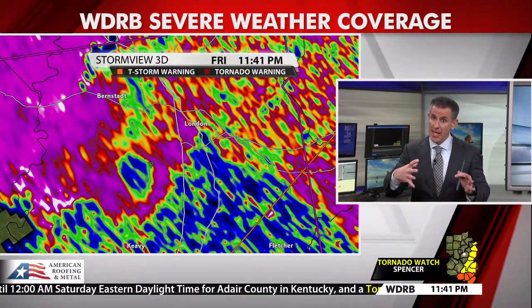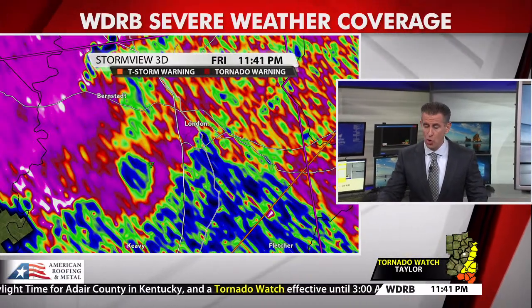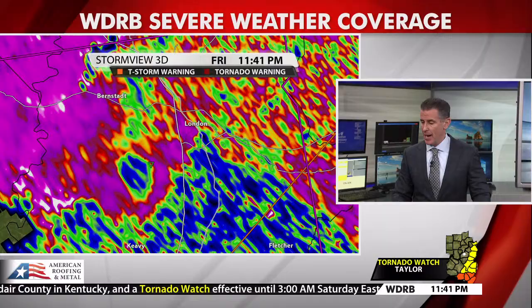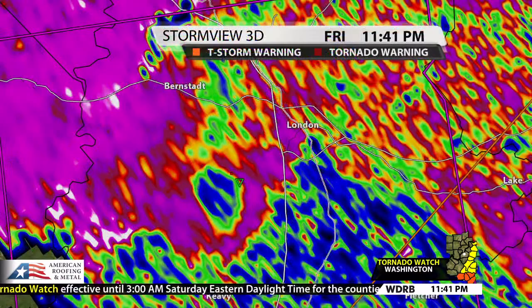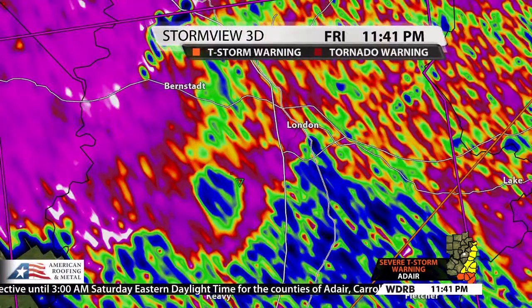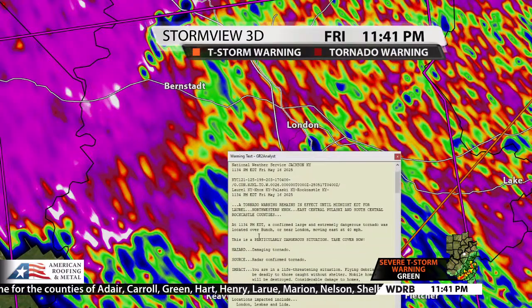So the debris may be getting pushed out from the actual tornado, but the debris across is 1.8 miles wide, and this is approaching London, Kentucky on what shows a signal of maybe an EF3 tornado. The Weather Service verbiage, I'm going to put it on here so you can see it. I'm going to highlight. This is a particularly dangerous situation.